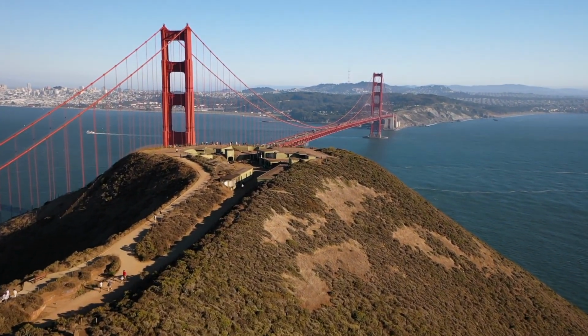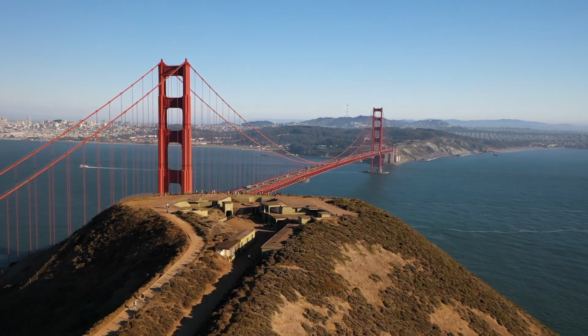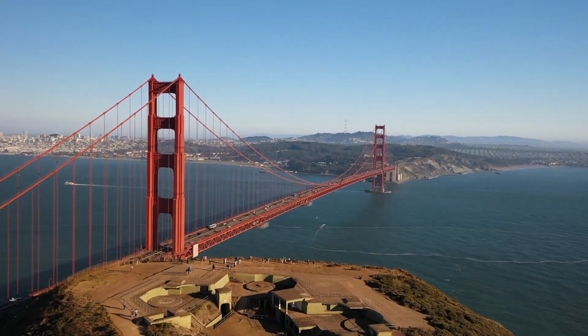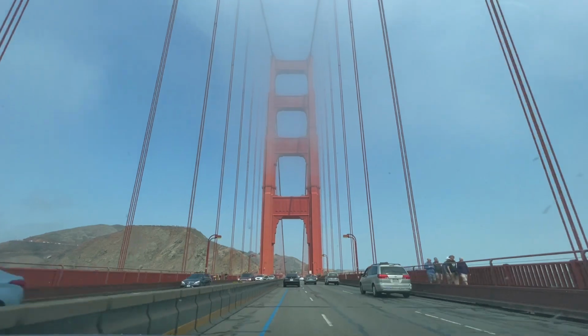Another great location to get a sweeping view of the Golden Gate Bridge and then the city in the background would be the Golden Gate Viewpoint. The Golden Gate Viewpoint is located just north of the city and across the bridge going out of the city of San Francisco. So you will have to cross the Golden Gate Bridge in order to get there, which also makes for a unique view.